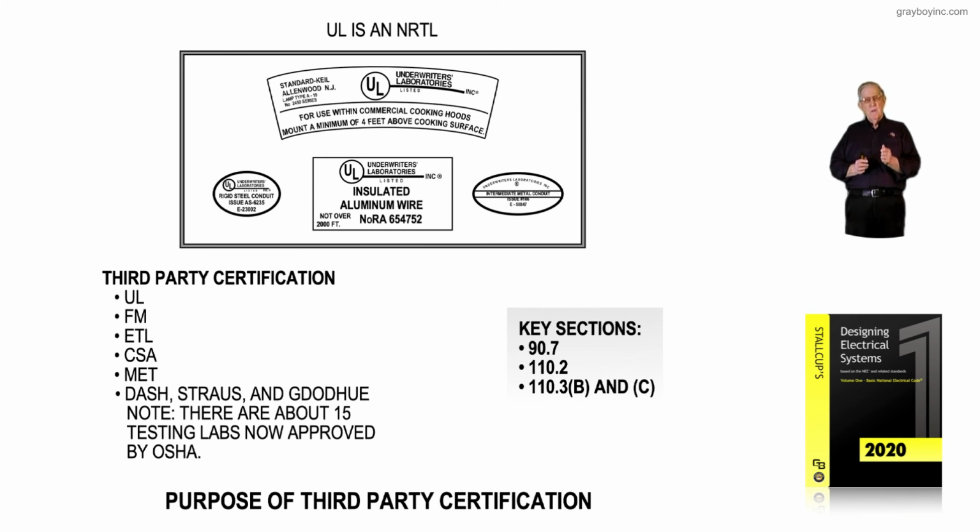For example, custom-made equipment sometimes is very difficult to get approved by the authority having jurisdiction. They lack listed and labeled equipment in accordance with 110.3 B and C, or they lack a third-party certification from UL, Factory Mutual, ETL, or CSA, or whatever testing laboratory would be acceptable to the authority having jurisdiction. And this figure 1-22 illustrates the purpose of a third-party certification.